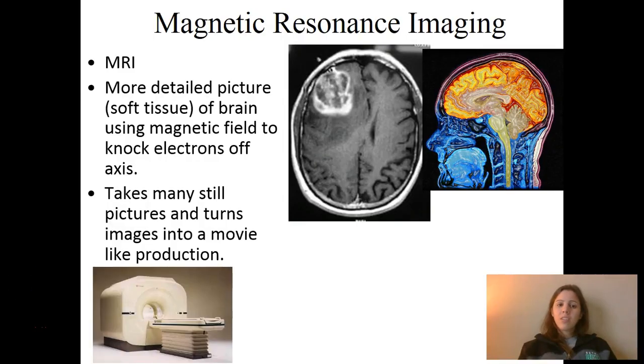The third brain scan is called magnetic resonance imaging, or an MRI, which some of you may have had before as well. You can get an MRI on any part of your body, but an MRI of the brain is different from a CAT scan because rather than an X-ray, it's actually using a magnet, and it knocks the electrons off, and so you're able to get a deeper picture of the brain, a more detailed image, and you can actually zoom into the deepest parts of the brain.